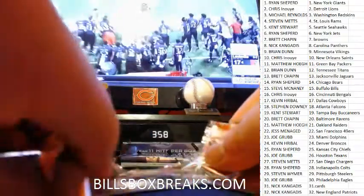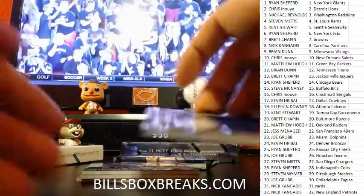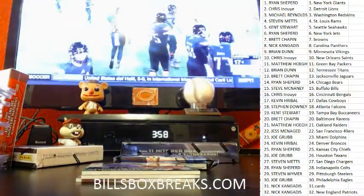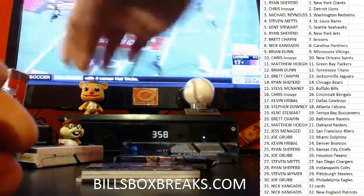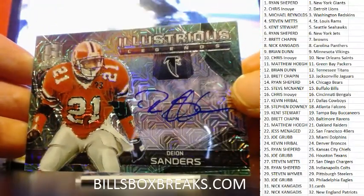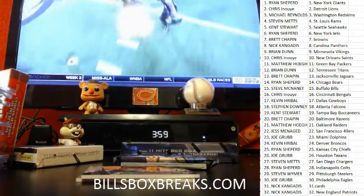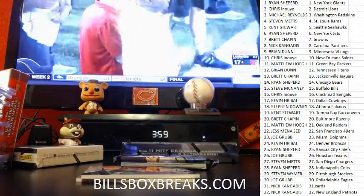All right, pack three. Next one, Phillip Dorsett. Oh, this next one is sick. This next one is going to be a sick one, guys. Yeah, Phillip Dorsett. That's at a $199. This next one, oh my gosh, this is a sick hit. Deion Sanders for the Falcons, illustrious legend signatures. For the Falcons. And that is 1 out of 5. Sick, sick hit.